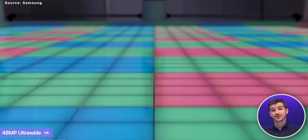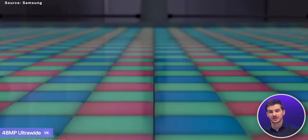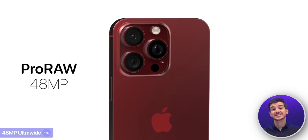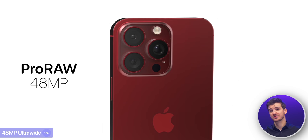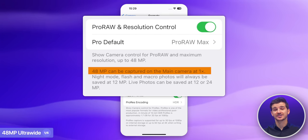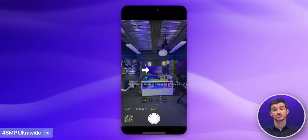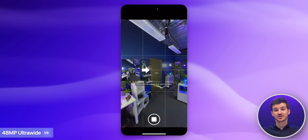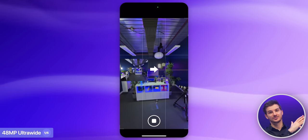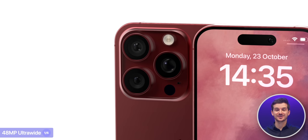As otherwise, without pixel binning, the night shots will be getting a downgrade since the pixels themselves on the sensor will be smaller. And not only that, but I also expect Apple to allow us to shoot in ProRAW at 48 megapixels with this ultrawide module too, something that we can only do currently with the main module, given that it's the only one that can shoot at this resolution. Plus, whenever you take a panorama, you can already take those with the ultrawide module too. But imagine the sheer quality that you'd be able to preview the panorama in when every single one of those stitches, those individual images, would be 4 times the resolution. So yeah, I'm really excited for this upgrade myself.